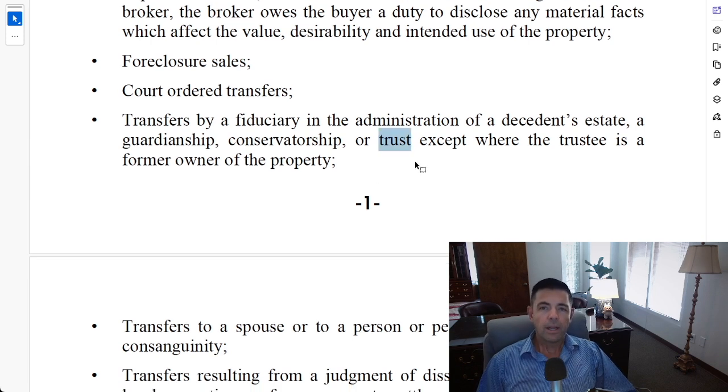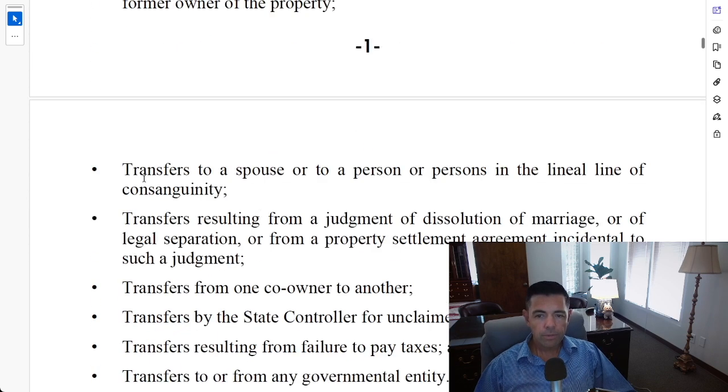But for all the people that put their property in a living trust or revocable trust and they're selling it, they're not exempt. They must do a TDS. All right, we move on.